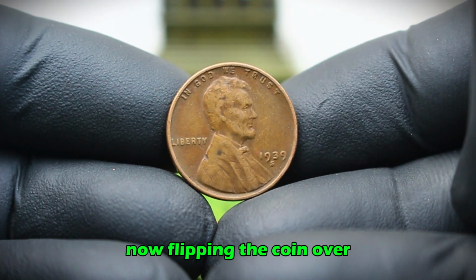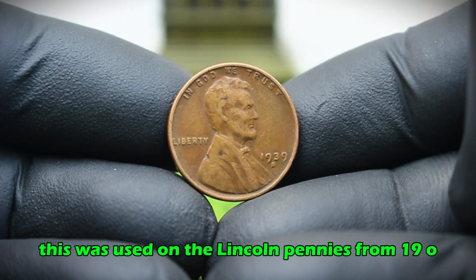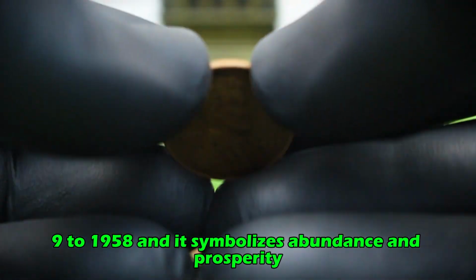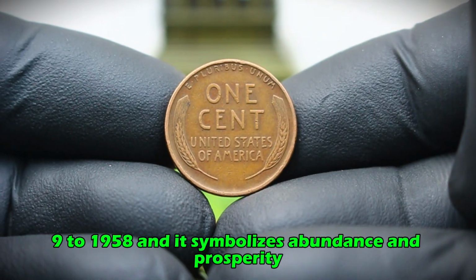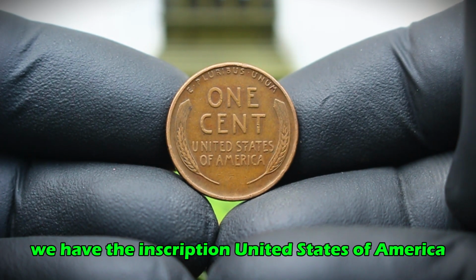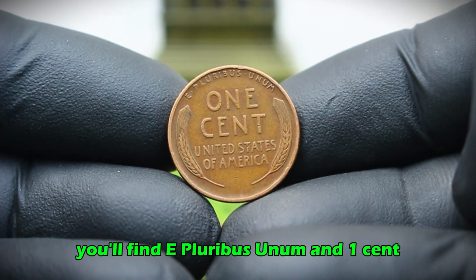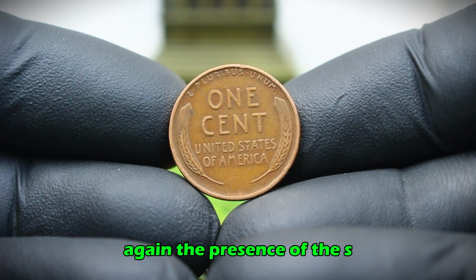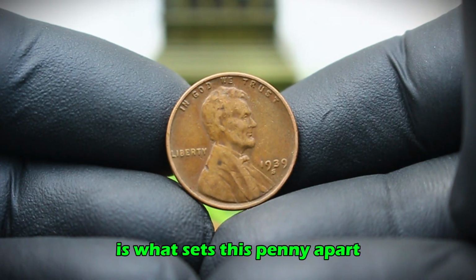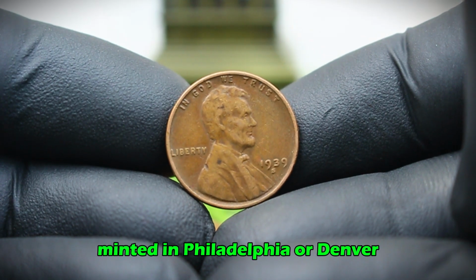Now, flipping the coin over, we see the reverse side, the classic wheat stalks design. This was used on the Lincoln pennies from 1909 to 1958, and it symbolizes abundance and prosperity. Across the top, we have the inscription United States of America, and at the bottom you'll find E pluribus unum and 1 cent. Again, the presence of the S mint mark on this reverse side is what sets this penny apart, giving it a slight premium over others minted in Philadelphia or Denver.